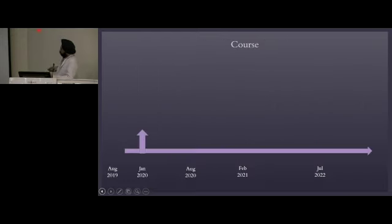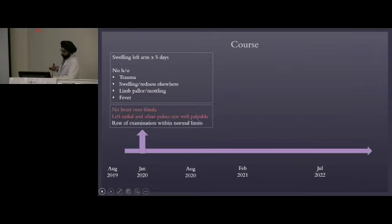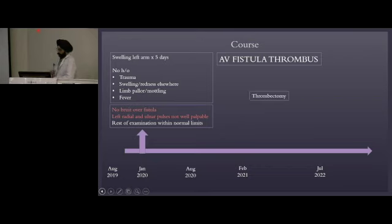Now coming to the course, she had multiple admissions. In January 2020, she had her second admission with complaints of swelling of the left arm for 5 days. She had no trauma or redness or swelling elsewhere. The examination revealed no bruit over the fistula, and the left radial and ulnar pulses were not well palpable. So a diagnosis of AV fistula thrombosis was made, and she underwent a thrombectomy.